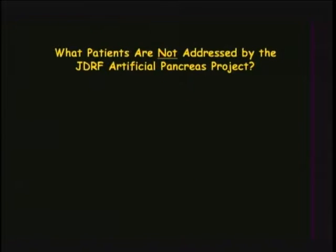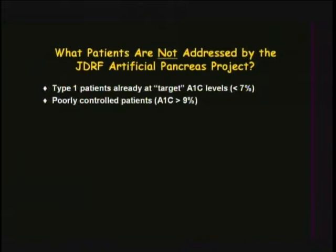What patients are not addressed by the JDRF artificial pancreas project? Well, type 1 patients with A1C levels less than 7%. I can tell you that we had a sub-study in those individuals, less than 7%. That study has been submitted for publication, and hopefully in the very near future I'll be able to talk to you about that. But as of now, I cannot talk about it.